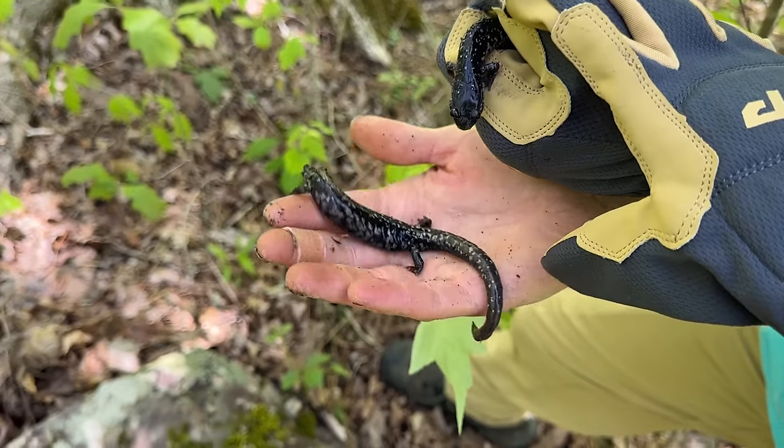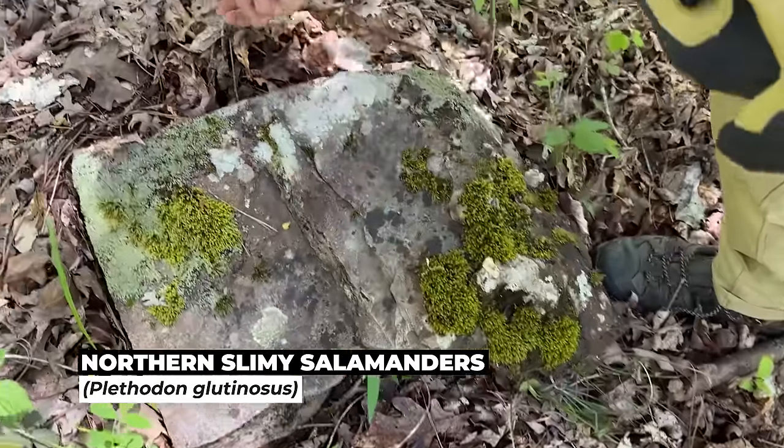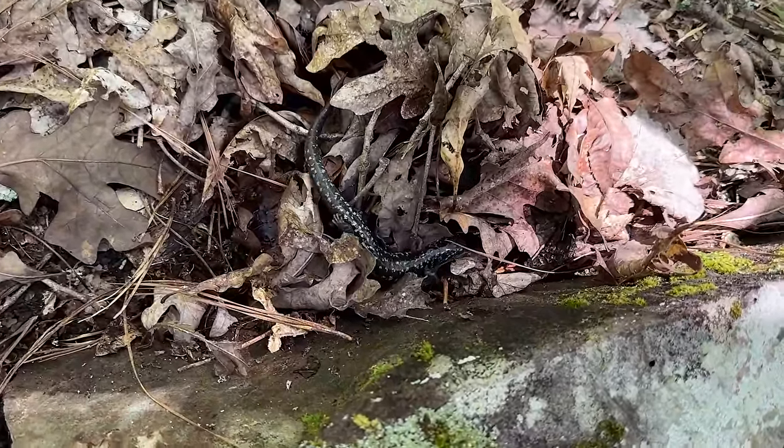There's some big slimy salamanders. Let him go whenever you're ready. Okay, I was just going to get a little video. Back to your rock. I wonder if that one's gravid or something. It's just so big.